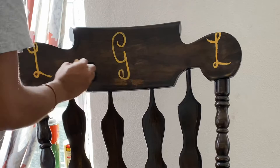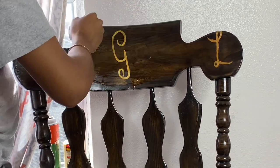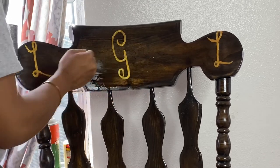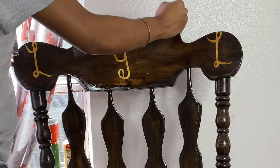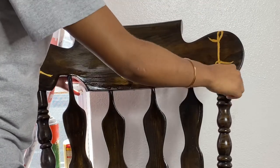Okay, so I'm going to be finally adding the second coat to the top here, making sure to seal in the acrylic letters and making sure that it's not going to go anywhere, it's not going to strip, it's not going to rub off or anything like that.